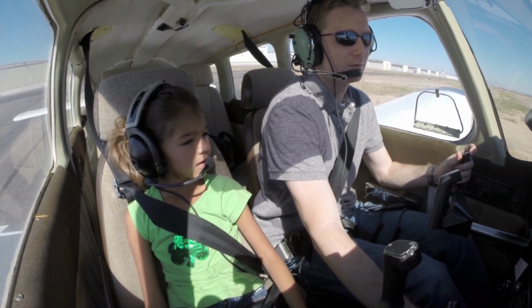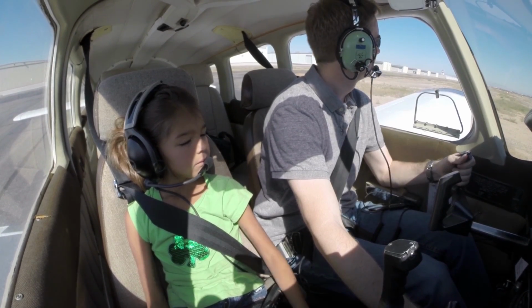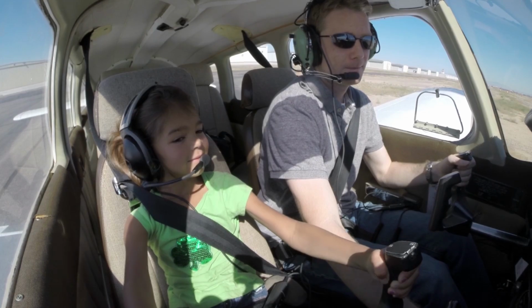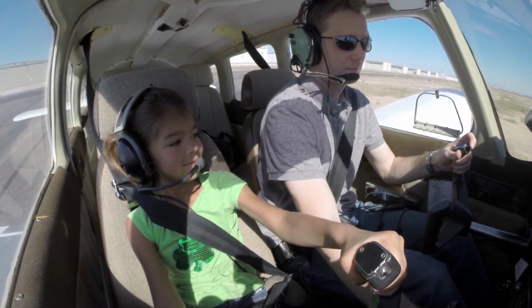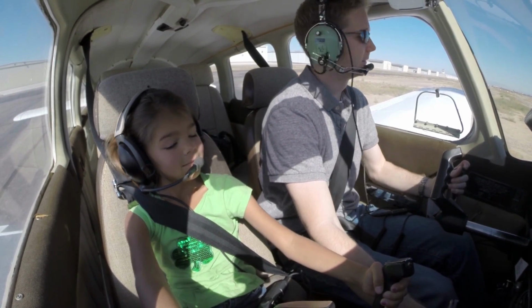Chandler Tower, Archer 336 Delta is ready for takeoff at 4 left. Archer 336 Delta, Chandler Tower, fly runway heading, runway 4 left, clear for takeoff. 336 Delta, clear for takeoff, we'll fly runway heading.